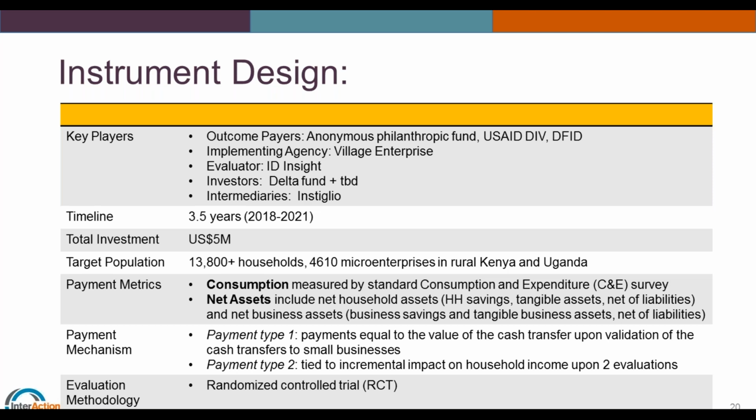So we're at the very beginning of the project. The design and structuring have been done, but we're still looking for impact investment. We have 1 million committed, and we are looking for another 1.5 million.